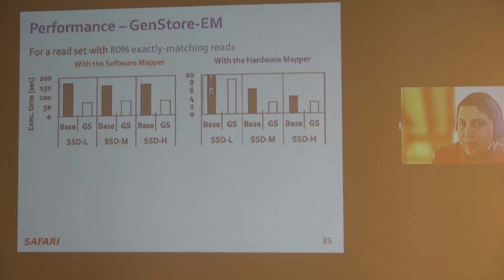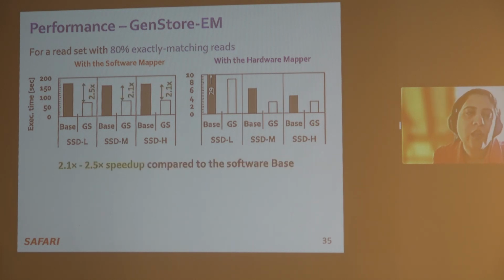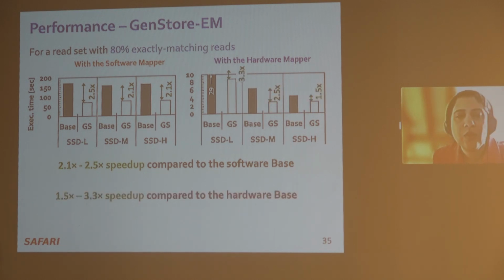We analyzed the benefits of GenStore-EM for a 22-gigabyte short read set, where 80% of reads exactly match some sequences in the reference genome and can be filtered. So that's the human average data case. We showed the benefits of GenStore on software and hardware read mappers, and it provides up to 22.5 times the speedup compared to the software baseline and 3.3 times the speedup compared to the hardware baseline.